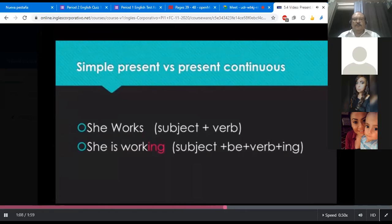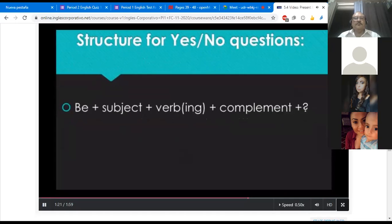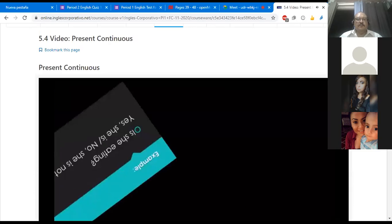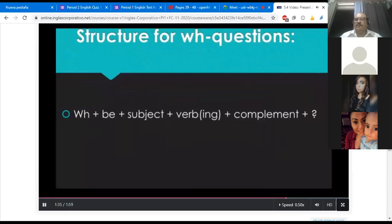Again, it is important for you to recall the difference between these two tenses. Remember, the simple present is used for habitual actions, and present continuous is for actions that are happening right now. This is how we ask yes-no questions in present continuous. Be plus subject plus verb-ing plus complement plus question mark. Read the example with me.